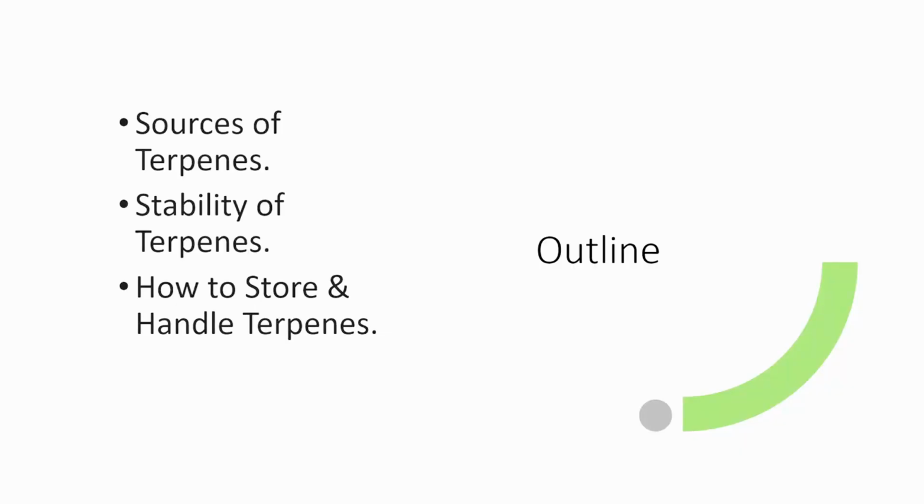So let's get started, all about terpenes. We're going to talk about sources of terpenes, where they come from, and what the other sources of terpenes are. Obviously, we know that terpenes come from cannabis.